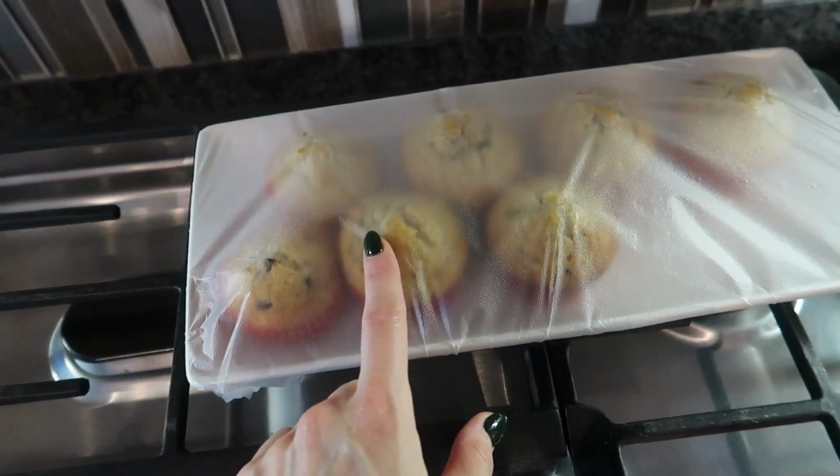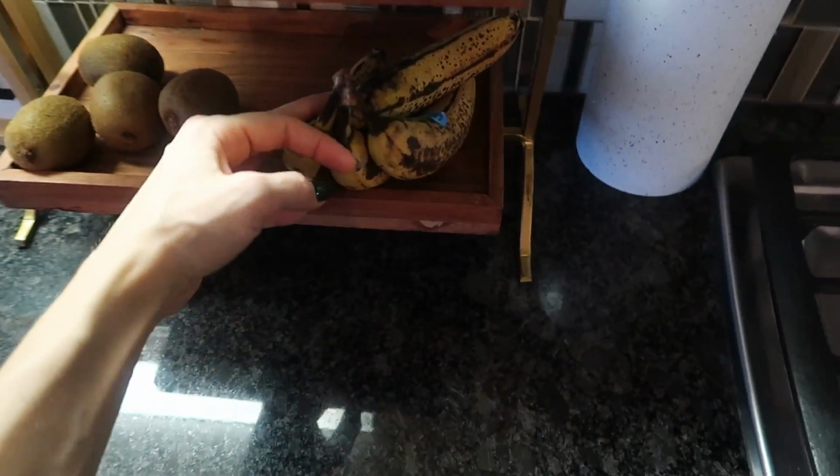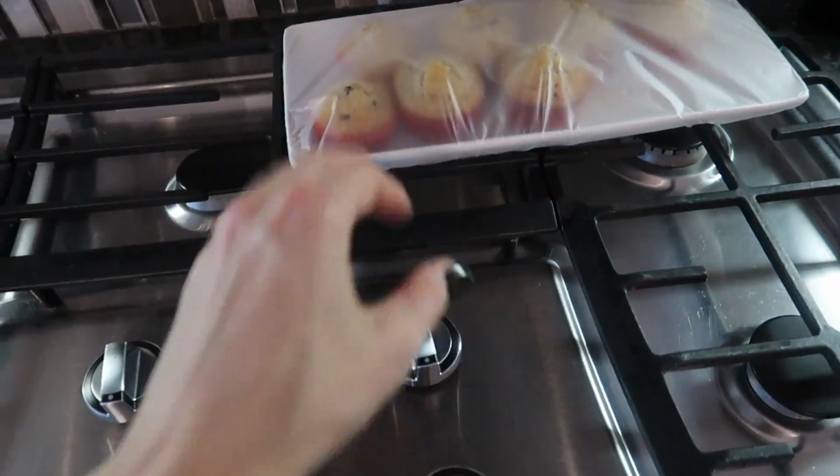So just made some chocolate chip banana muffins this morning. Let me show you a little trick that I love using. If you have old bananas, this is a great snack, a great breakfast to have.